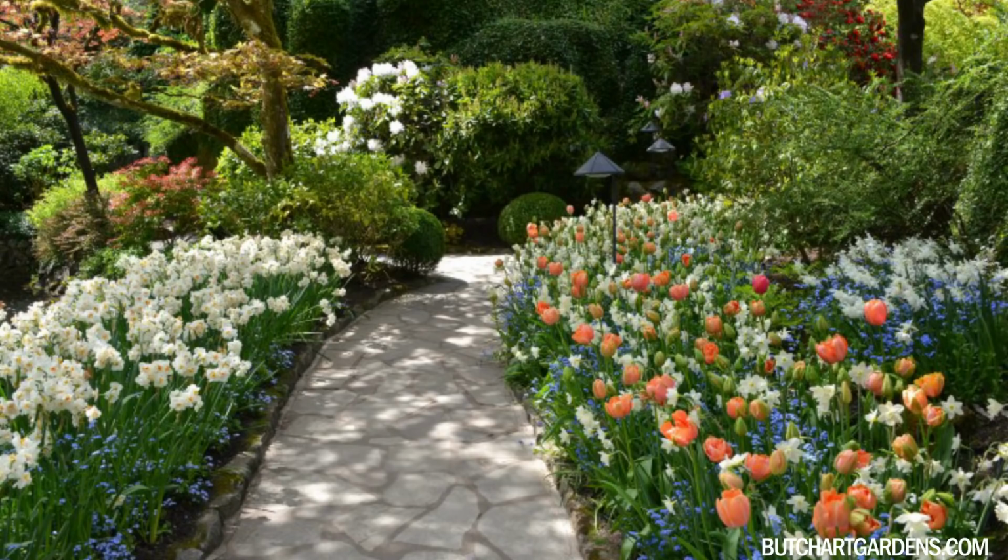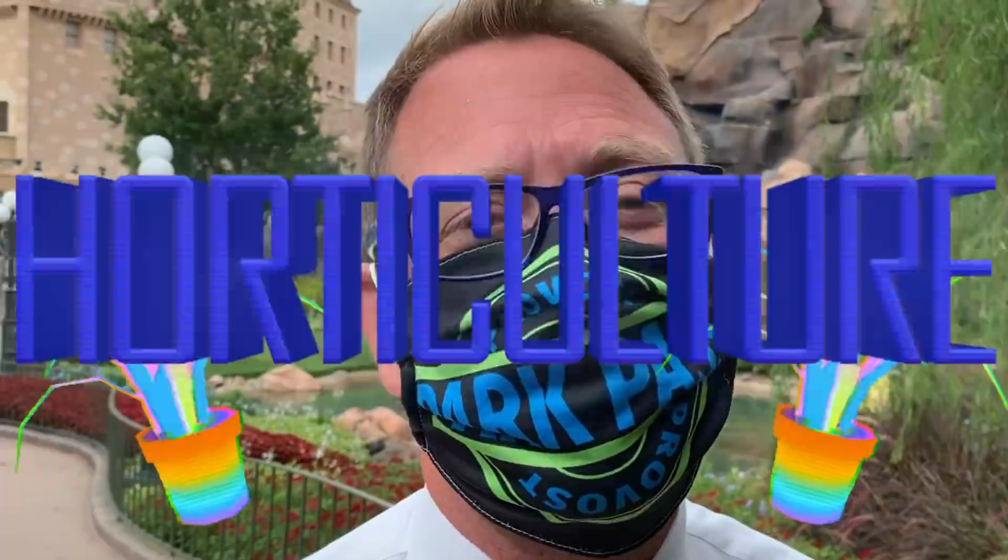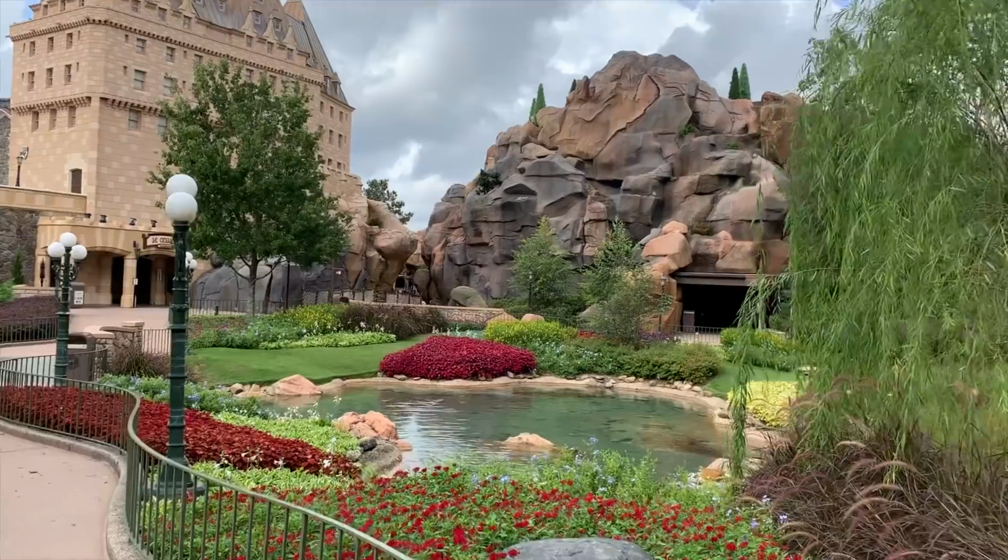Here in the Canadian Pavilion, they have these amazing Victorian gardens, inspired by the real-life Butchart gardens, B-U-T-C-H-A-R-T. I don't know how to pronounce that, but these gardens are amazing. Here's an interesting fact about them. These gardens are the largest of all the natural gardens at all the pavilions in Epcot, and they are the most labor intensive for the Disney employees to maintain, and they're meticulous. Gardening and grooming this. Horticulture is what I'm talking about, guys.